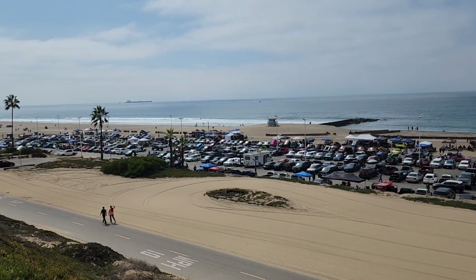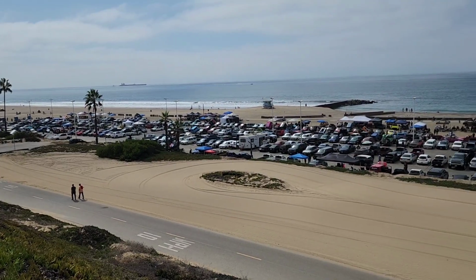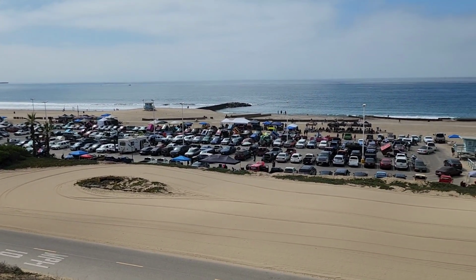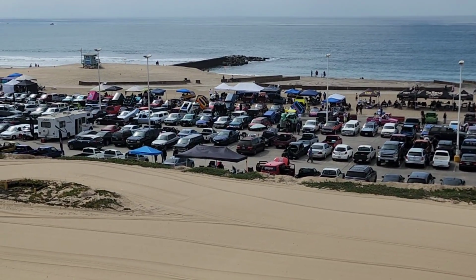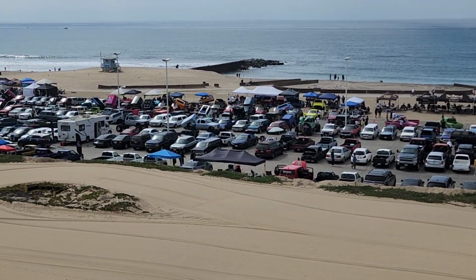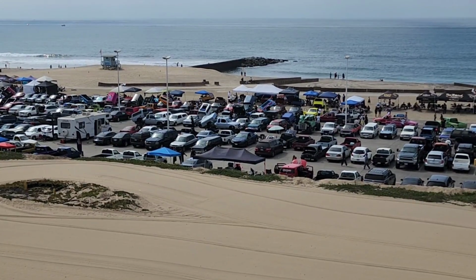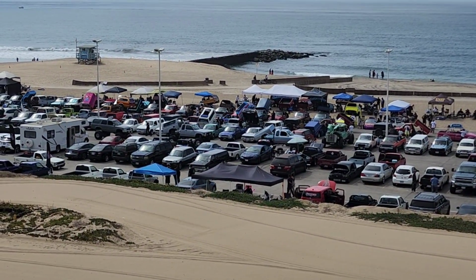So as you can see, there's definitely a lot of trucks out here. The parking lot is full, packed from one side to the other, and there's actually some trucks cruising the parking lot right now. And I feel like last year you wouldn't have even been able to cruise the parking lot because it was so packed you couldn't even drive through there. But it's actually a little more comfortable this way, that you can move around and kind of cruise around.